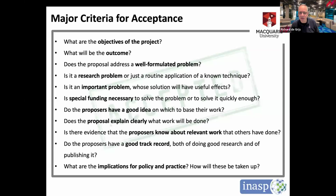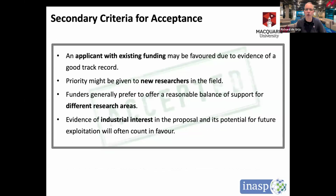Do they know the background and the literature? Do they have a good track record? And does their work have implications for policy and practice? If you can answer these things in a positive manner, you stand a good chance of ending up high on the pile of proposals of that particular round you're applying for.